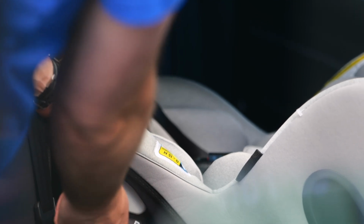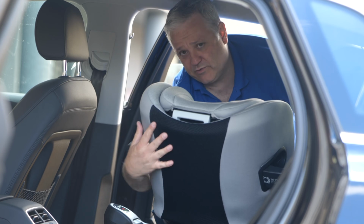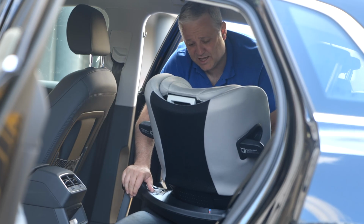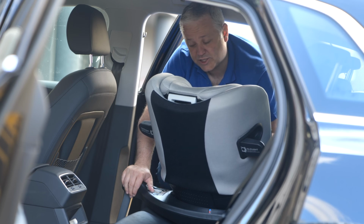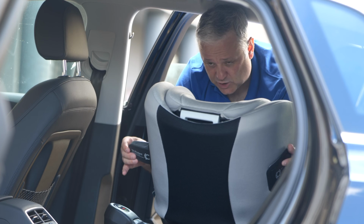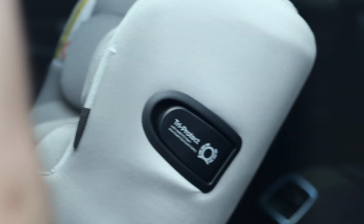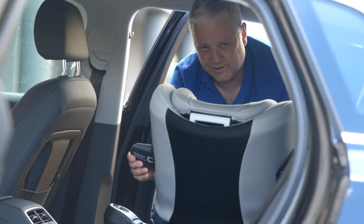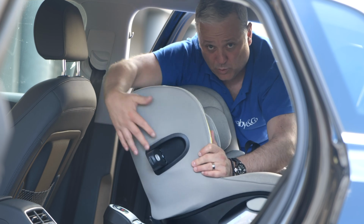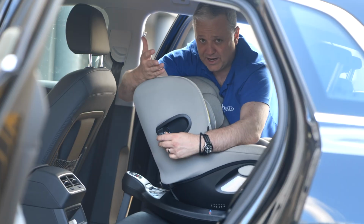So onto the key features of this seat. If I just spin this round to the back, you'll see that we've got this big ventilated section, which gives a lot more airflow to the seat. It makes it a little bit cooler for the child. We've got side impact systems on both sides, which automatically deploy. As we tighten the harness and the crutch strap moves forward, that will trigger a mechanism to allow these to automatically flick out. So when you're using it, it will always be in the right place. So you haven't got to worry about deploying an extra safety feature.